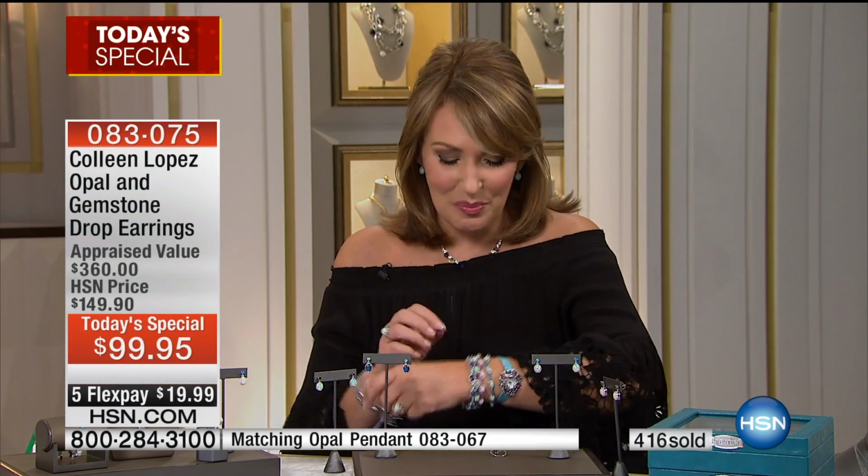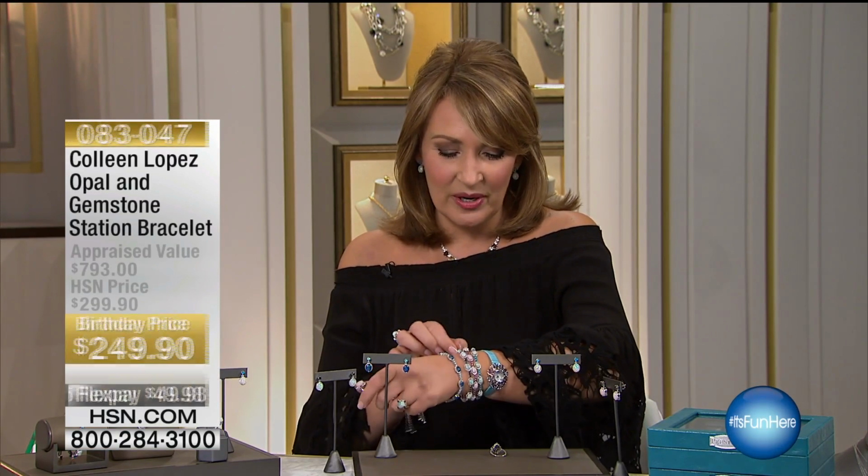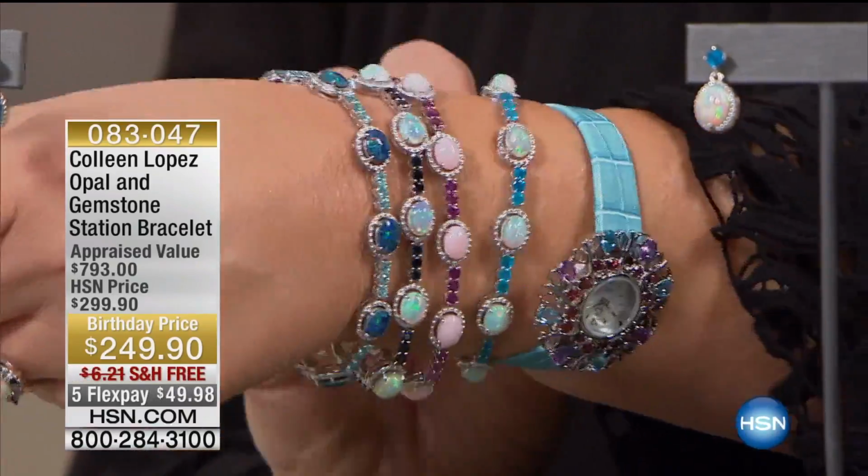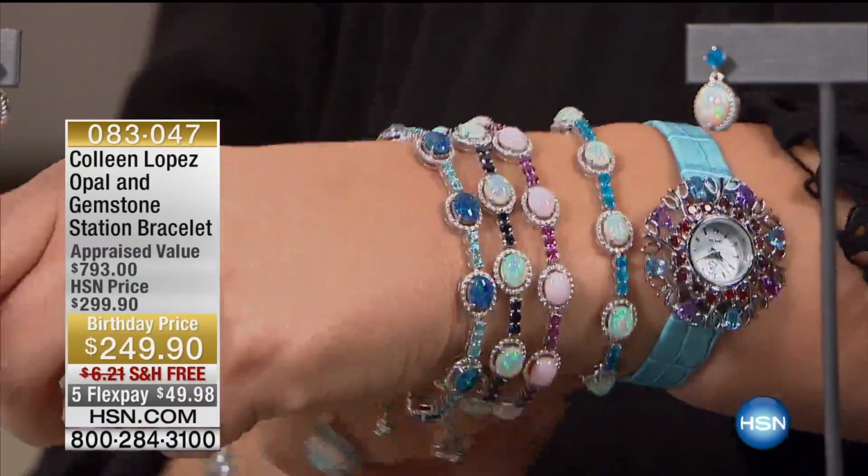Now, I do want to show you that we do have some matching pieces to this, including the most spectacular bracelet, which I'll show you over here. I love these bracelets. They're so beautiful. It's a line bracelet. Now, we don't have a lot of these left. We only have about 100 of each or so. 100 total? Oh, for goodness sakes. Okay, so let me show you what we have.